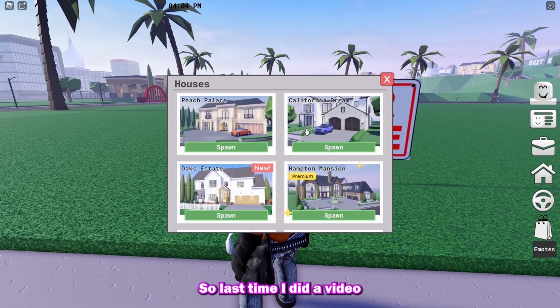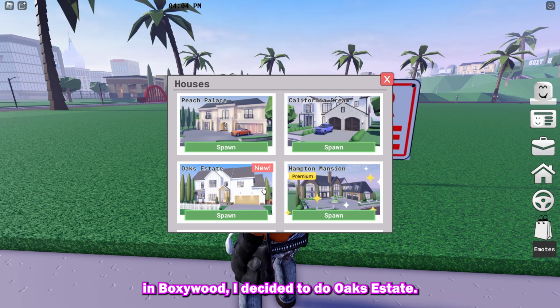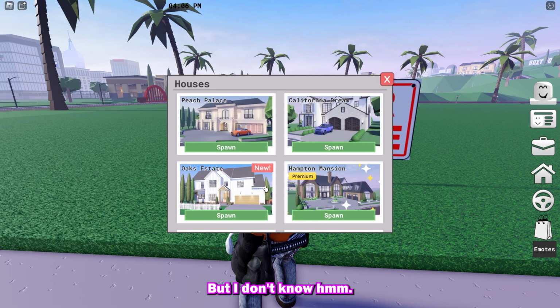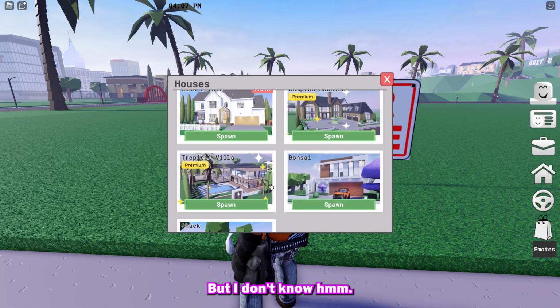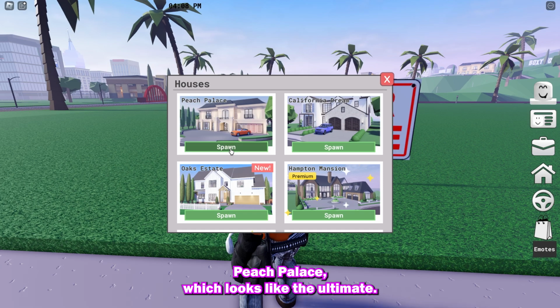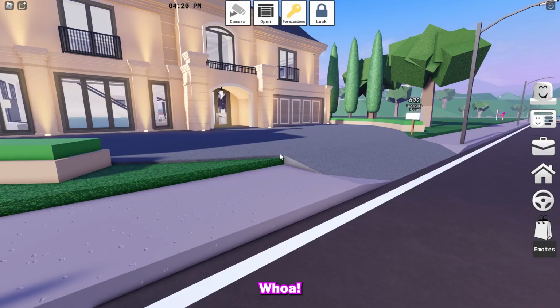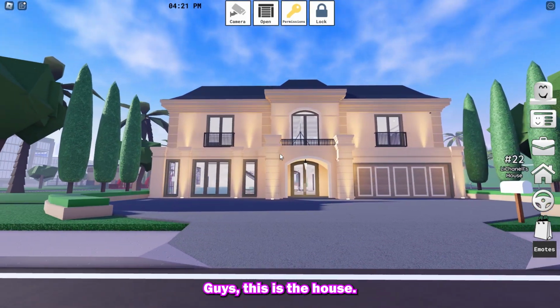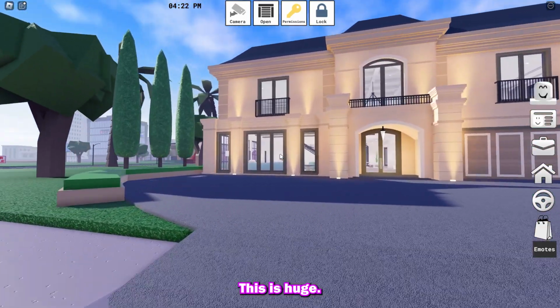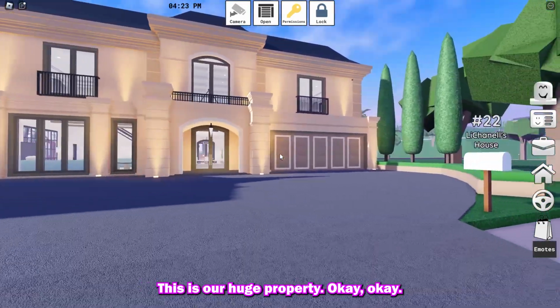So last time I did a video in Boxywood, I decided to do Oaks Estate, but I don't know, I actually may go to Peach Palace. Peach Palace just looks like the ultimate old money aesthetic. So let's go ahead and do that one. Whoa, guys, this is the house. This is huge. This is a huge property.